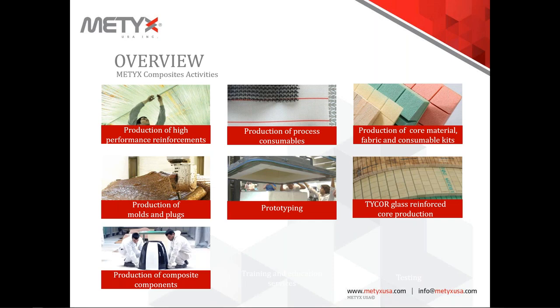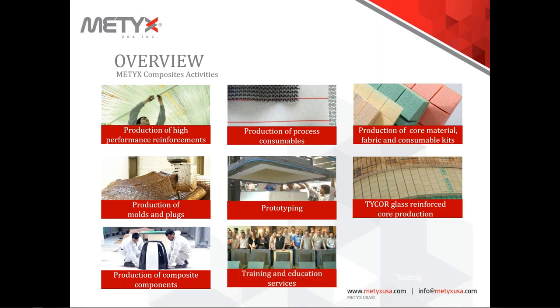Production of composite components, we do that in our European headquarter in Kaposvár, which didn't show up, by the way, in the other slide, but we do have an operation in Kaposvár, Hungary as well. And we do composite manufacturing there for a couple customers.